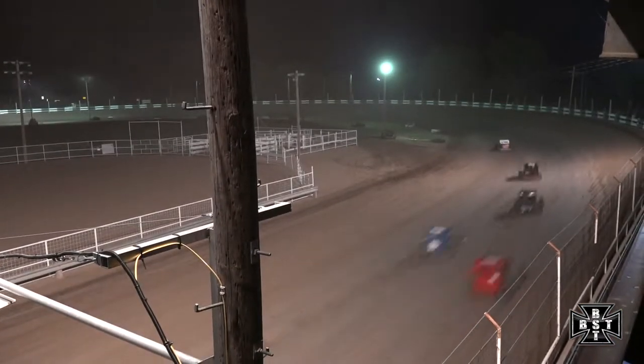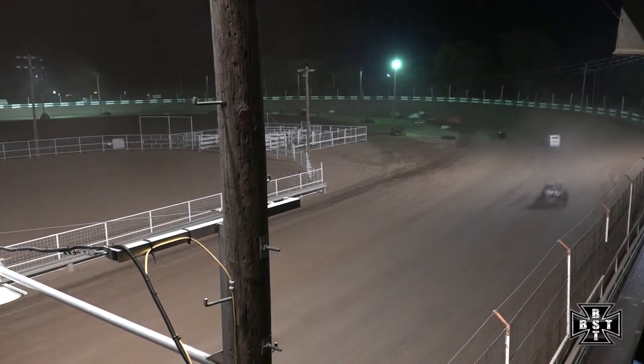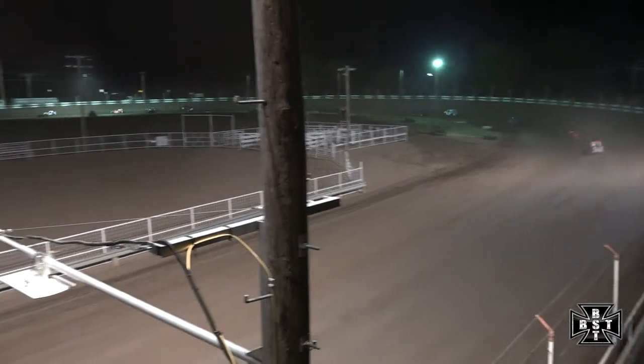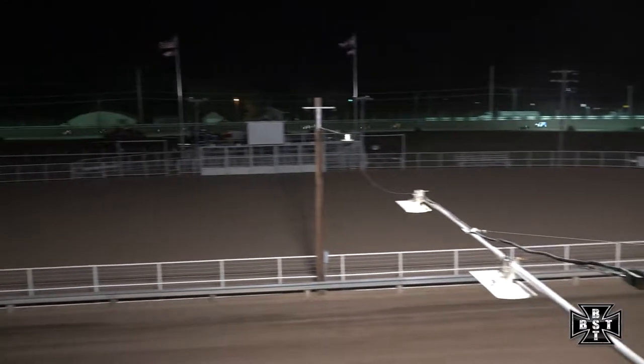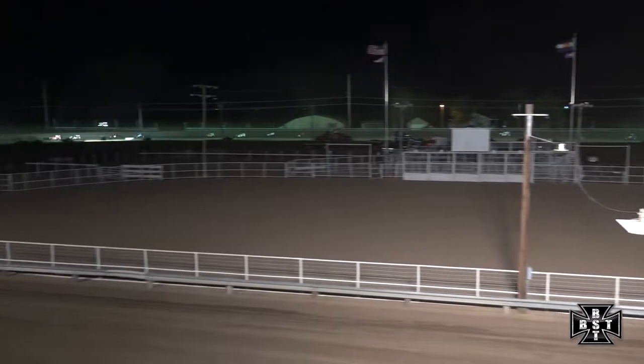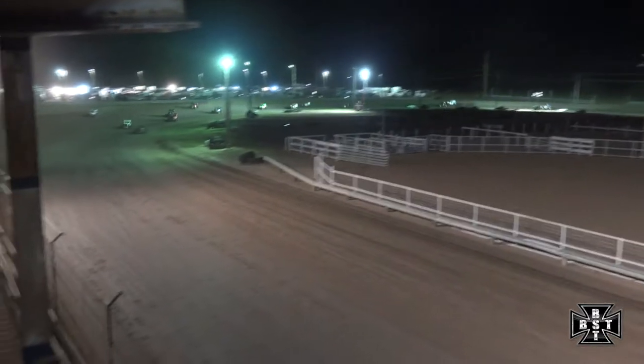Way up high is Brad Ernst. He's gonna lose three, four spots now. He'll fall back to fifth. Taylor continues to lead, Banks second. Holcomb now into that third spot. Holcomb challenging for that second spot, catching the tail end of the lead lap.